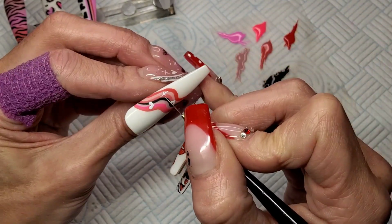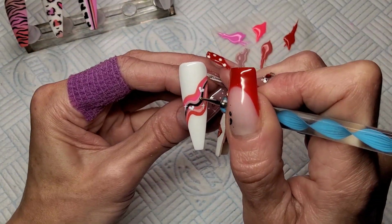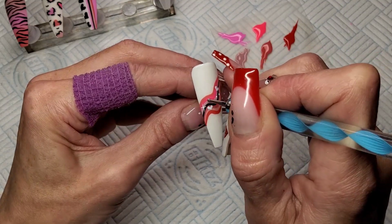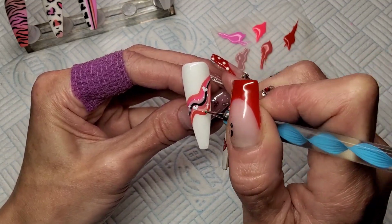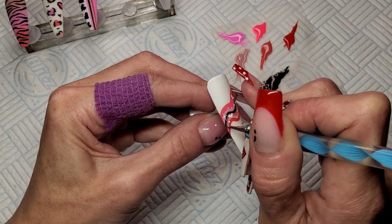And we're going to do some little dots just to fill in some of them little gaps. And again, that's going to get cured and have a matte top coat. That's that nail done.